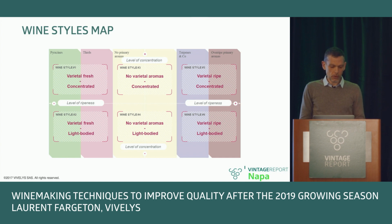For each wine style, considering that the grape potential isn't standard, it's necessary then to adjust the extraction methods and the quantity of oxygen or the type of oak so as to get the perfect answer to each wine style.